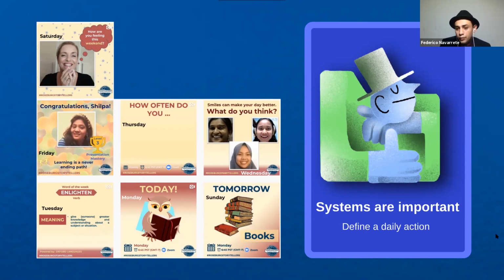So building a system is something important. I even read it in a book called Your Next 5 Moves. This one was done by Sarah. Sarah designed a plan, an action plan, and as you can see, we have an action every day.